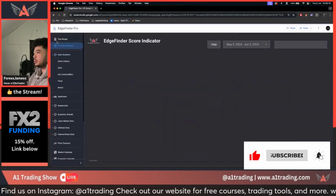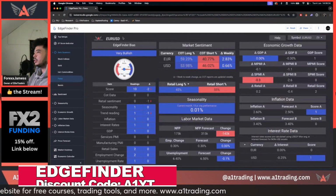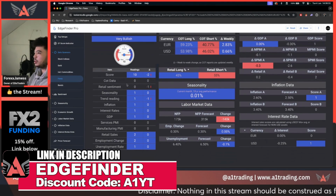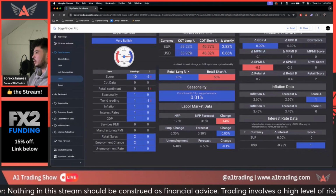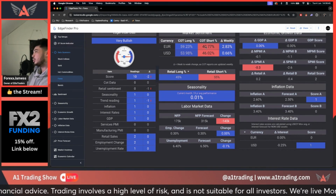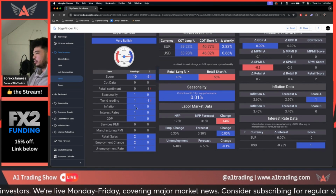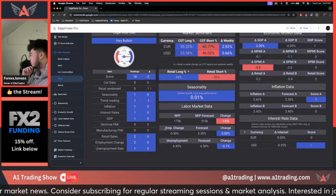I know the Edge Finder also agrees. I forgot we can't click. So EUR/USD is either the most bearish or one of the most bearish on the reading at the moment. We can see basically everything's in favor. COT's not swinging either way too much. You can see it's pretty flat here. However, the long positions on euro outweigh long positions on the dollar, and short positions on the dollar outweigh short positions on the euro. So overall, COT is in favor of EUR/USD long. Seasonality is bullish, but not by much. Retail is mainly short. Inflation, interest rates, GDP, retail sales, employment change, unemployment rate, all in favor of the euro.